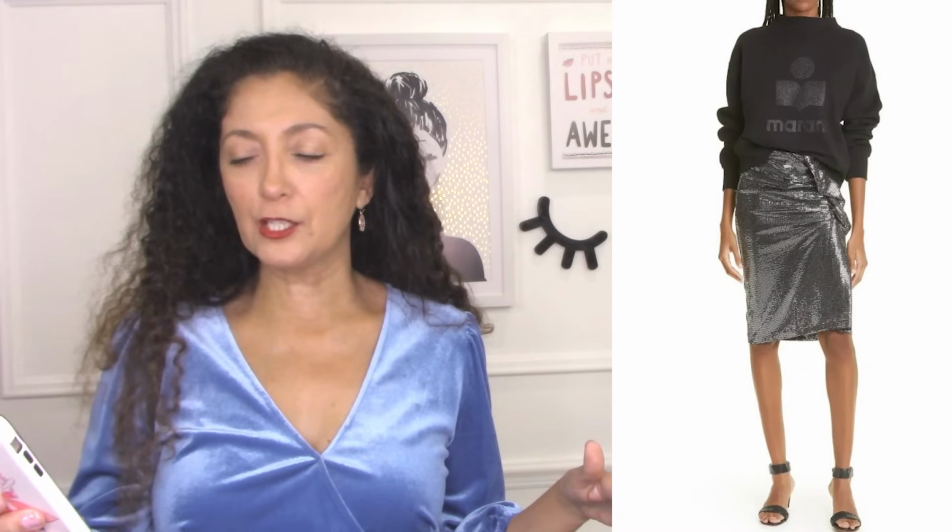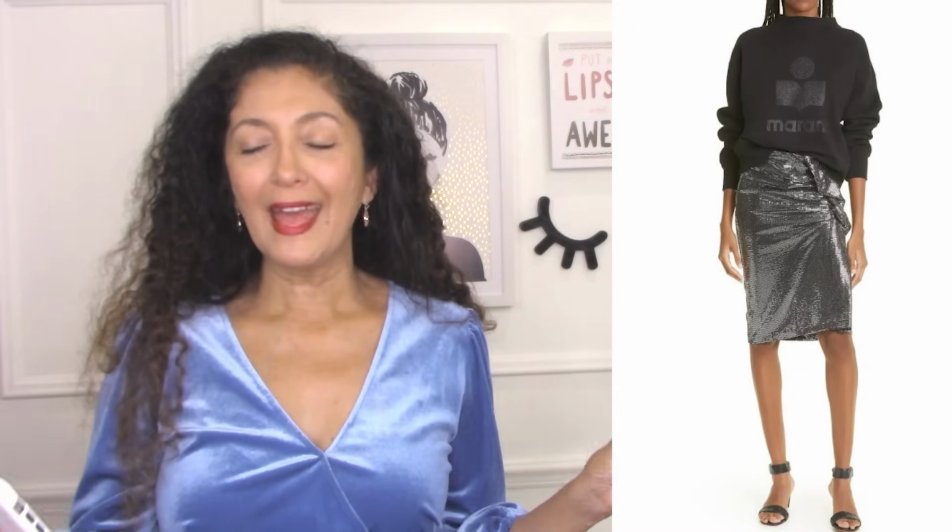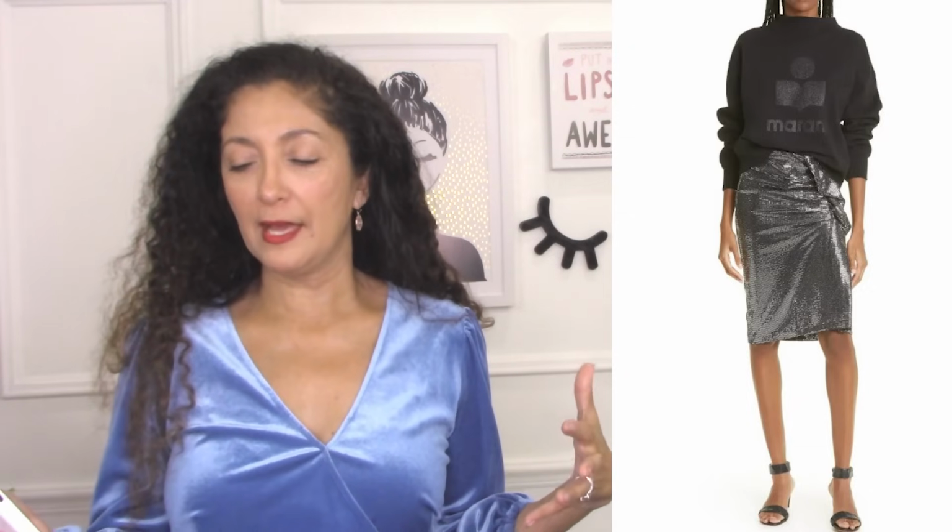I also love this. This one is from Isabel Marant. And notice the way this is styled. Look at the skirt, and then look at the sweatshirt or sweater that she's wearing it with. It is a graphic sweatshirt. She's wearing it with the sequin skirt. That is a cool girl look. That Isabel Marant is a cool girl brand. It's just so elevated and interesting and chic.